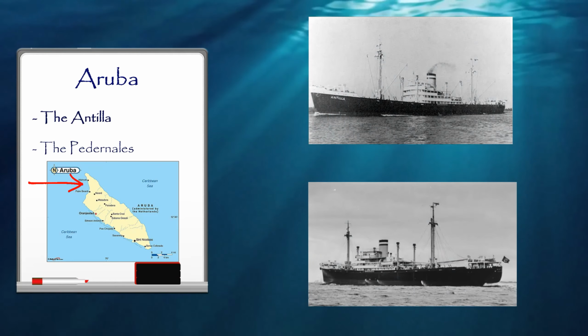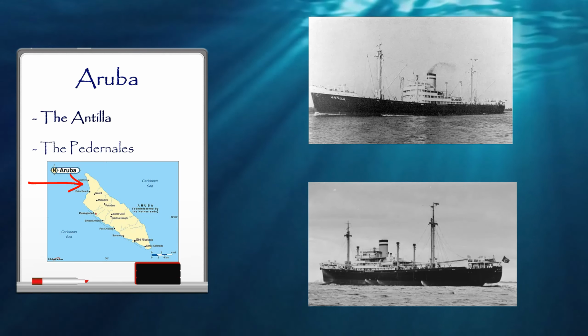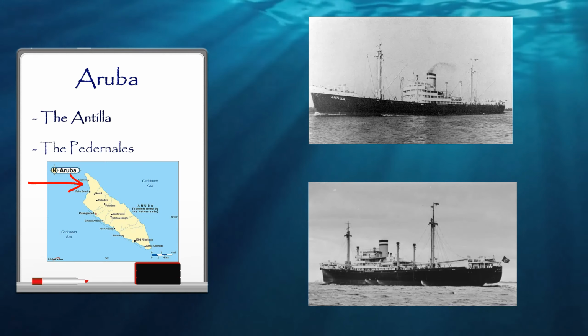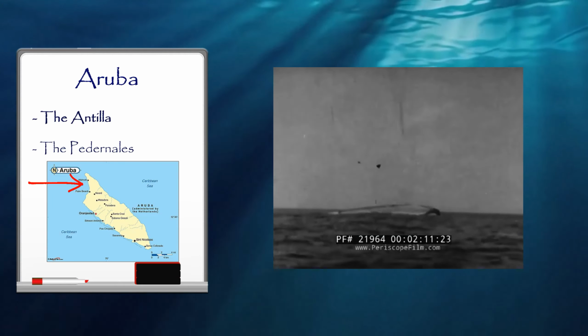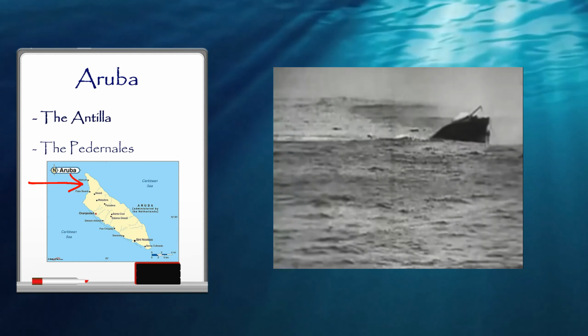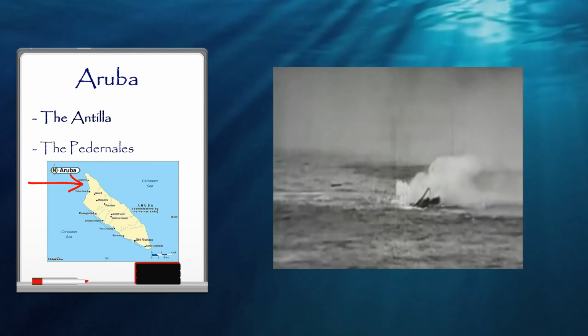When German forces invaded Holland in 1940, the Dutch government ordered all German merchant vessels in the Dutch Antilles to be confiscated. Rather than letting the ship pass into Allied hands, the Antilla's German crew scuttled her here off Aruba. The crew set fires throughout the ship and opened seacocks to flood her. Today, she sits in about 60 feet of water.